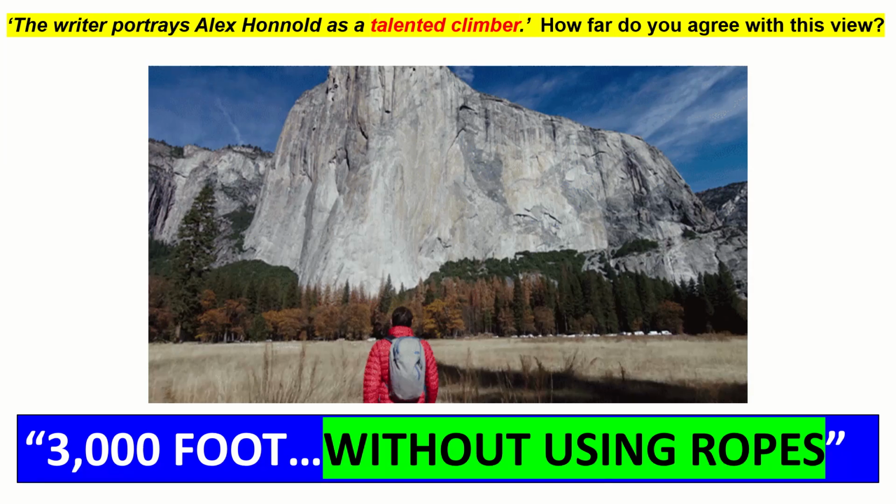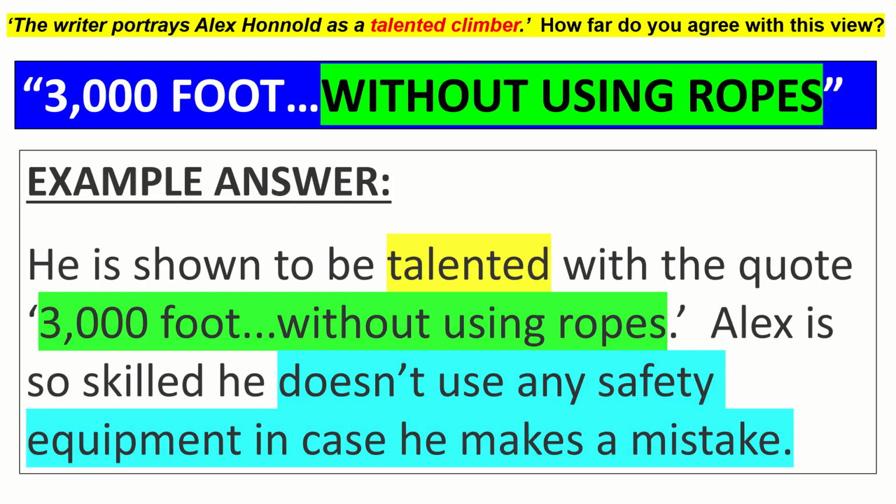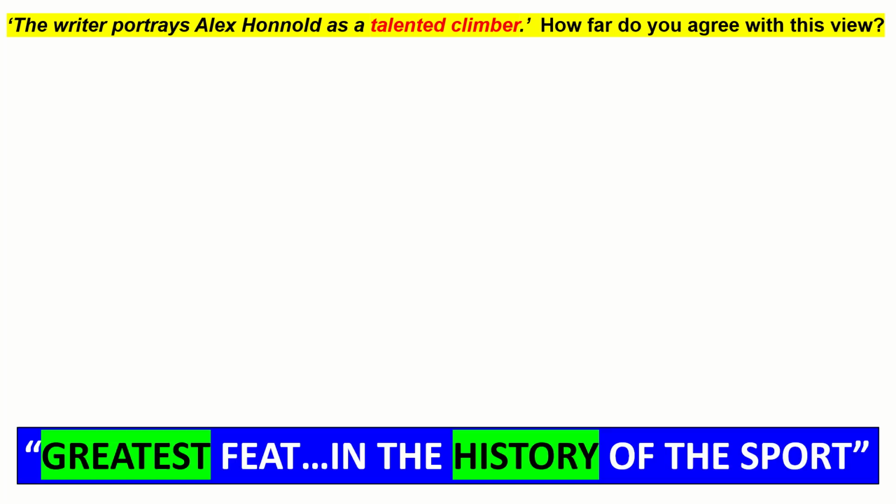He went 3,000 foot without using ropes. So I put he's shown to be talented with the quote 3,000 foot without using ropes. Alex is so skilled he doesn't need any safety equipment in case he makes a mistake. So again, yellow is my question, green is my quote, blue is explaining why my quote proves Alex is talented.